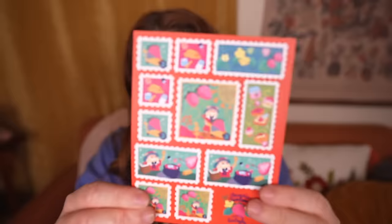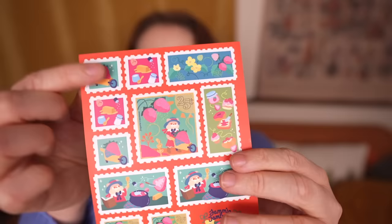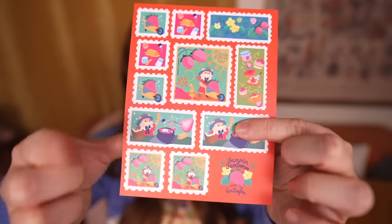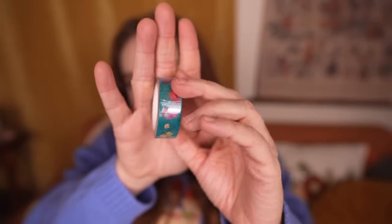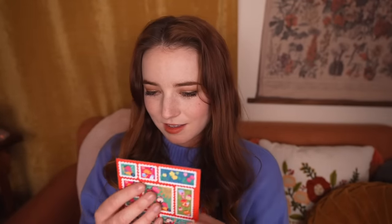Here are the stickers. All those same images mostly. 1, 2, 3, 4, 5, 6, 7, 8, 9, 10, 11. Is that one? No, that's just our logo. And the washi tape is this nice, rich shade of teal with her making her jam. The flowers, the jam jar, the strawberries, all of it. It kind of goes with my sweater. My sweater's got the strawberry elbows.